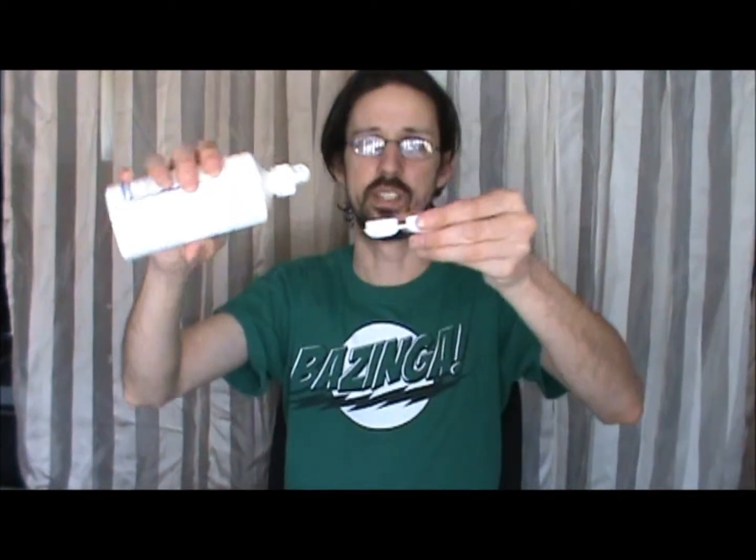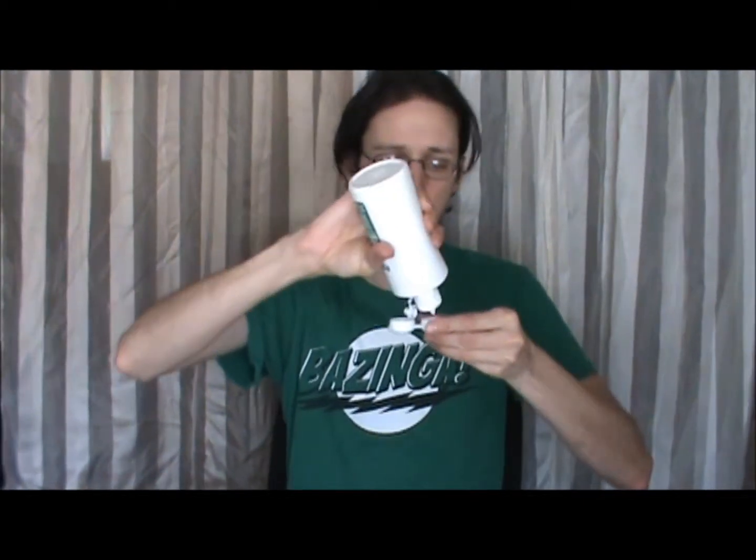For a while my eyes were really sensitive and I could only use a certain brand of saline solution, and it just goes through phases. So I'm just going to give these a little rinse with my saline solution. This came in a little plastic sealed thing, so I know it hasn't been opened or anything, but I'm going to rinse it off anyway.